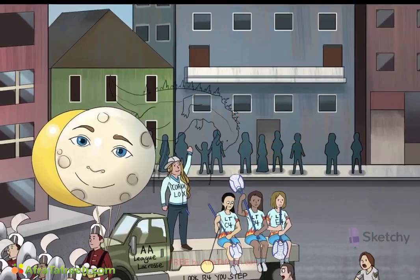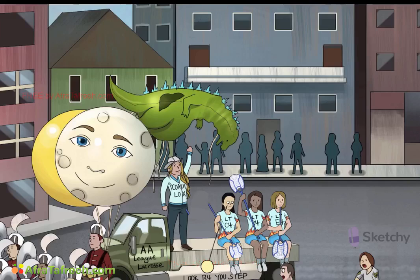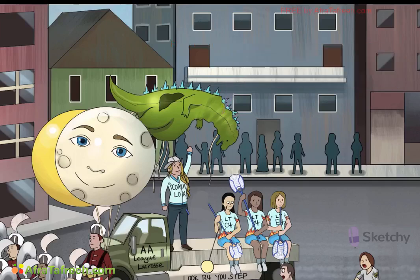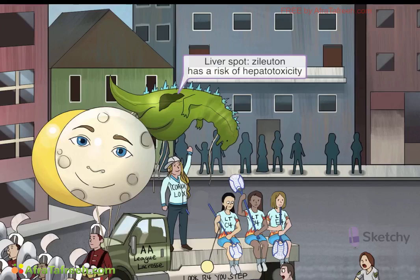The agent zileuton directly inhibits lipoxygenase, thereby preventing leukotriene synthesis. To depict this, Coach LOX is about to get directly inhibited by our symbol for zileuton, a runaway Godzilla balloon set loose by some crazed Blue Oyster cultist. Because of a small risk of hepatotoxicity, zileuton requires monitoring for liver function abnormalities and is not recommended for routine use in mild asthma, hence our recurring hepatotoxic liver spot.